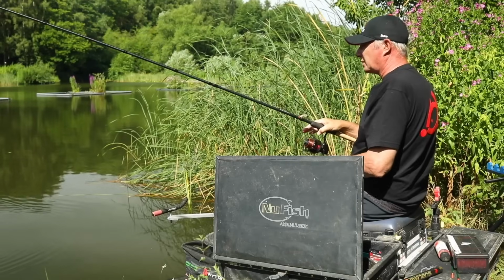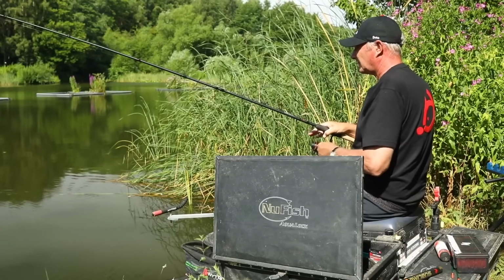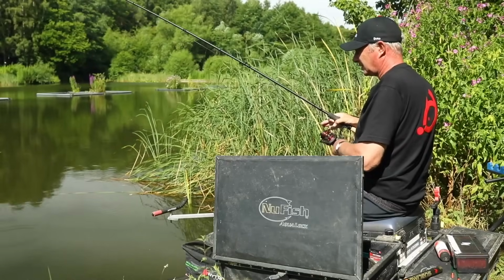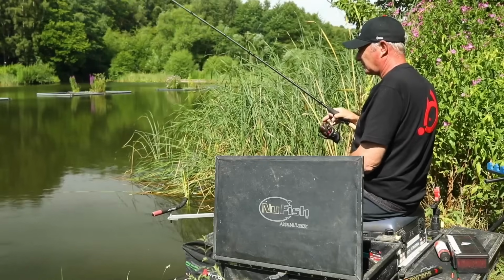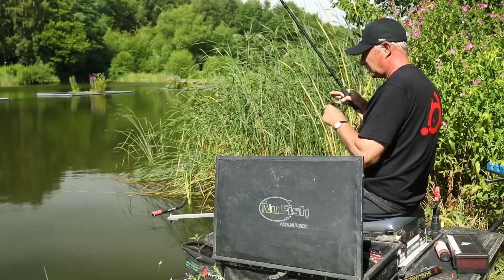And you just sit there every 5 minutes, you get an indication, a bite, another little fish. I mean, I'll be honest with you, it don't get any better than this, does it? How beautiful is this? Feels like another perch. Feels like another one. Yeah, it is a perch. When it comes up, there you go, look. There's nothing wrong with that. I mean, that's 4 or 5 ounce.